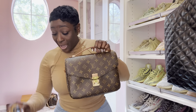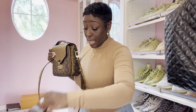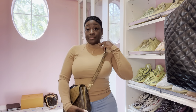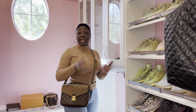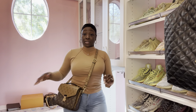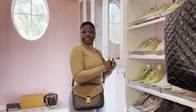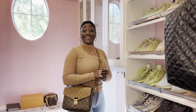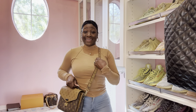It can be carried also as a tote if you like. A lot of you guys said it looked like a briefcase, which is funny, but you are missing out, honey. Let me show you how it looks as a crossbody, because this is my favorite way. This is my favorite, guys. Oh my God, I love it so much.